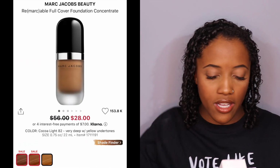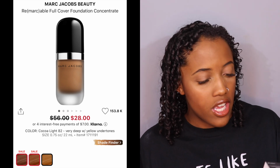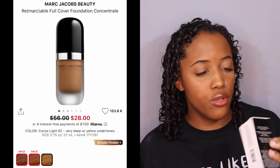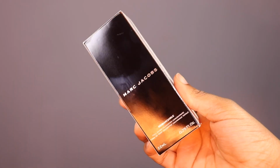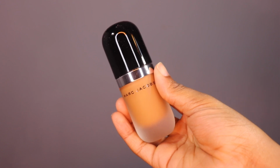So the first thing that I picked up is this Marc Jacobs Remarkable Full Coverage Foundation Concentrate, and I got the color 82 Cocoa Light. I've heard a lot of really good things about this foundation. I don't really have a lot of super high-end luxe foundations. I used to be somebody who was just like, oh my gosh, why would you pay that much for a foundation? This is what the packaging looks like.